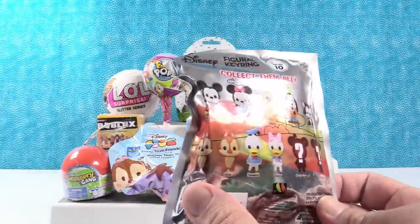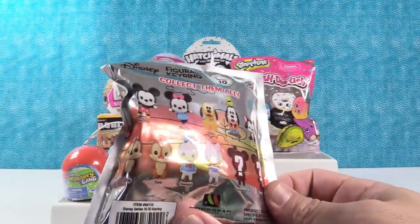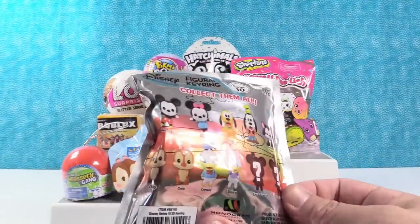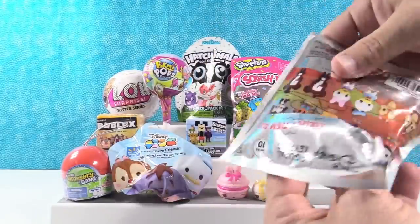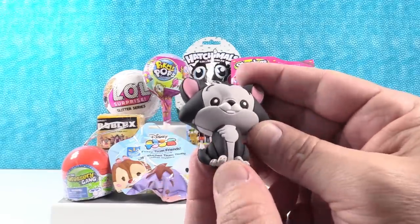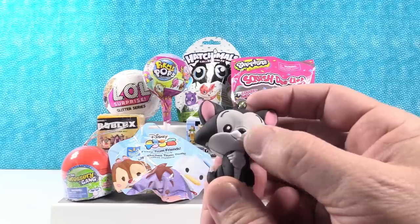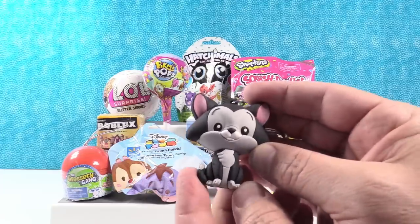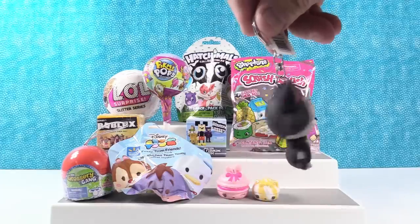No, it's a gecko. Okay, this is Series 10 of Disney Figural Key Rings right here. These are really cute. They're like little chibi people. So I'm hoping to get Pluto or Figaro today. Pluto or Figaro. Perfect. Or somebody that ends in O. Hey, I got Figaro. Look, there's little Figaro. That is really cute because he's gray. He's got the little white mouth, but the rest is gray. Let's see if it spins. It does spin really well.